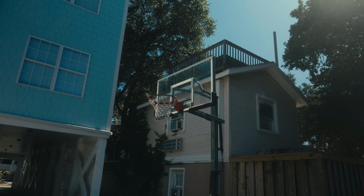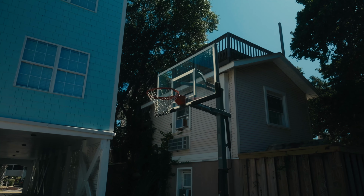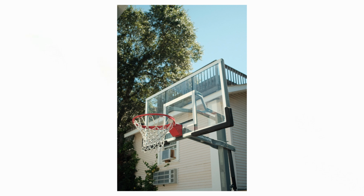Oh yes, the basketball goal shot. Again, mediocre as far as photography goes, but it's a basketball goal. It's just one of those things that you have to do when you're out shooting street. You have to shoot a picture of a basketball goal, and that's exactly what I did.